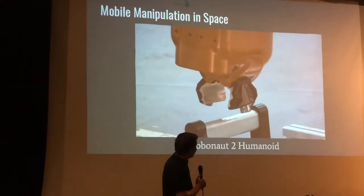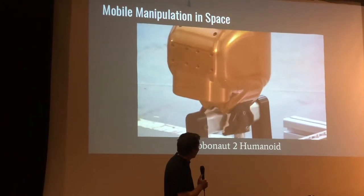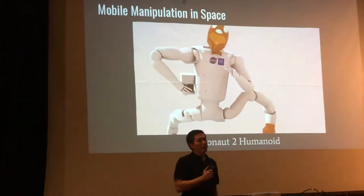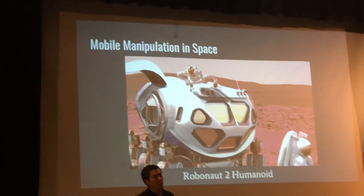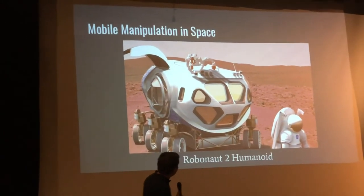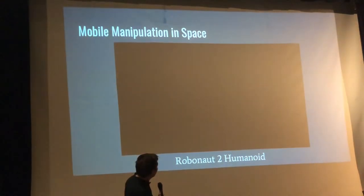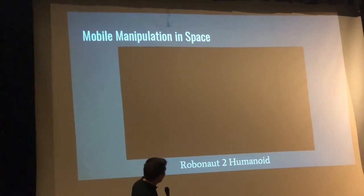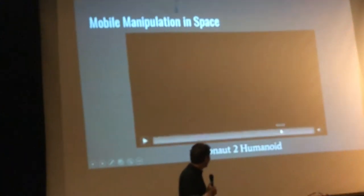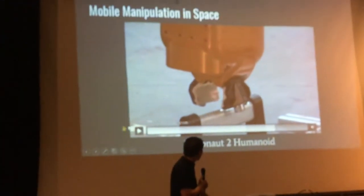We look at robotics as human assistance. In Houston, the NASA Center is focused on human space exploration, so we build robots that support that. And so here is a proposed astronaut assistant role on Mars. We saw the robot installing something on the rover there.